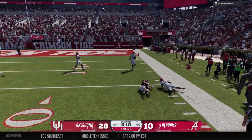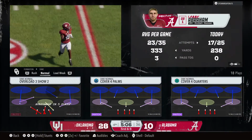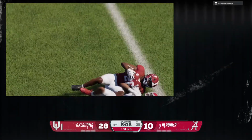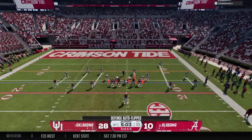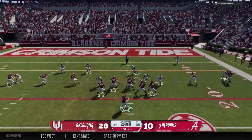Short throw to the back. Caught behind the line of scrimmage. They stop him after a short gain. It's not a first down. Hey, it's a game, but you get the sense that this offense wanted a little bit more from that play. That short completion sets up a third down play.